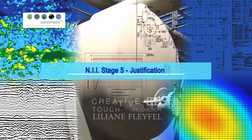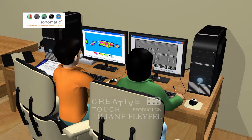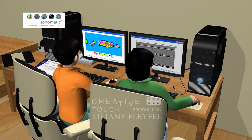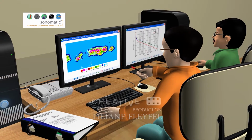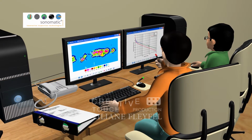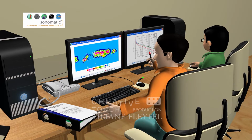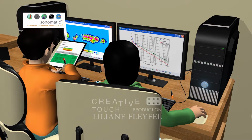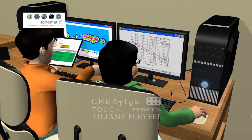NII Stage 5 – Justification. The justification reviews the project outcome and confirms that the NII achieved meets the requirements for a full replacement or deferment of IVI. The interval assigned to the next inspection is validated or adjusted in accordance with the recommended practice. The justification report is then used to update the information in the risk-based inspection system.